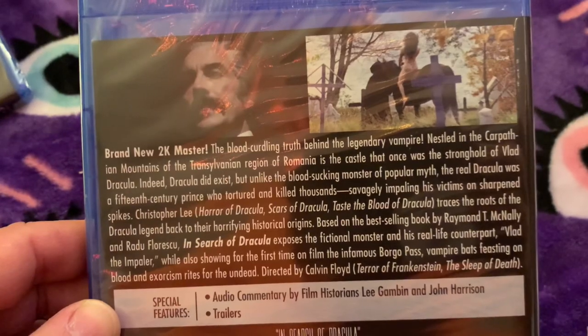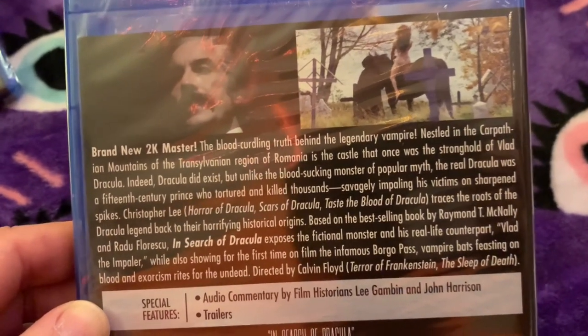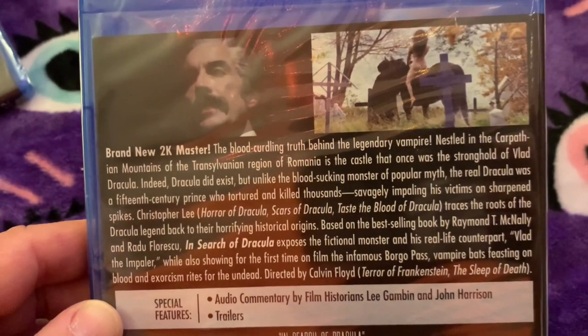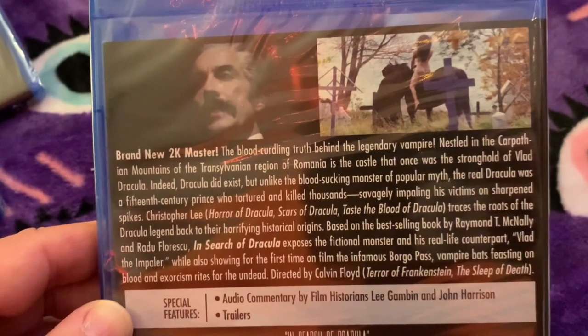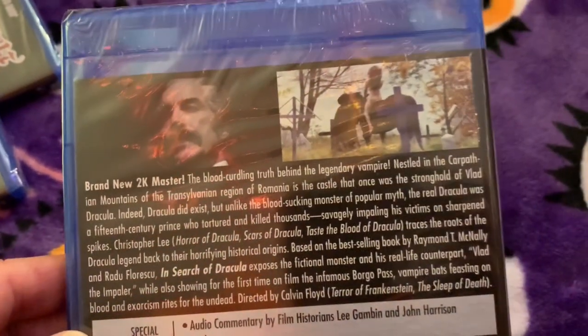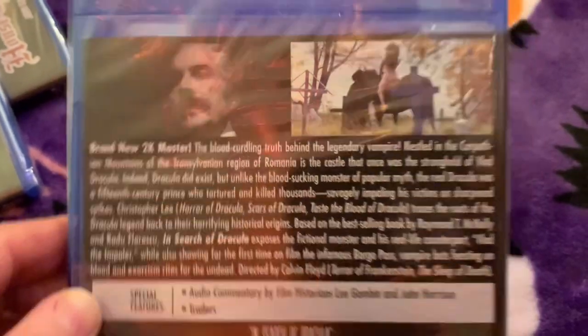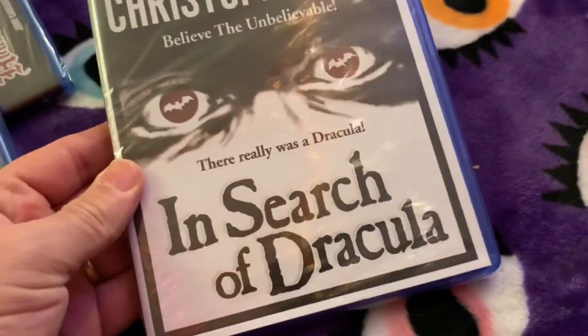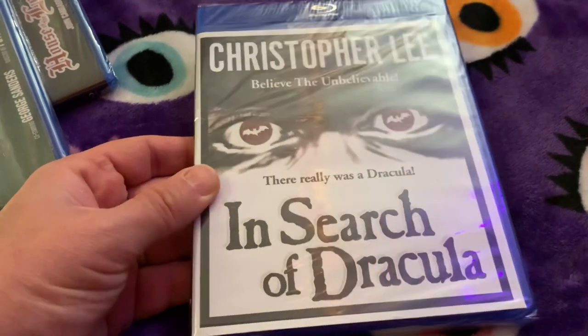Okay, In Search of Dracula exposes the fictional monster and his real-life counterpart, Vlad the Impaler, while also showing for the first time on film the infamous Borgo Pass. Oh, badass. Borgo Pass. Anybody who knows Dracula knows Borgo Pass, man. Famous location. So this is kind of a pseudo-documentary about the history of Dracula, in search of the real Dracula. This is great. I actually really wanted to watch this for Halloween, but I didn't get here in time.